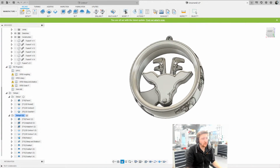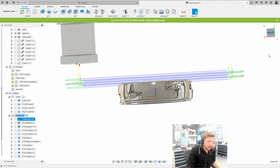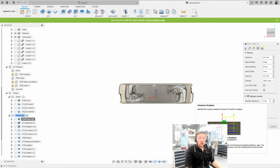What we've got now is all our operations. Let's have a quick look at the strategies that we used to machine this. So I used my face mill. I went down with the face mill. Let's have a quick look at the parameters that we used in there. I used a 3mm step down. Normally with the face mill that I use in the house, I do 6mm, but that's when we normally have a lot more gripping force on our component. Whereas I've only got a few contact points on that edge, and you saw it was only 7.5mm of contact. I put a 1mm chamfer on there, so 6.5mm. It's not a lot of surface area to contact with. So I just dropped my step down.